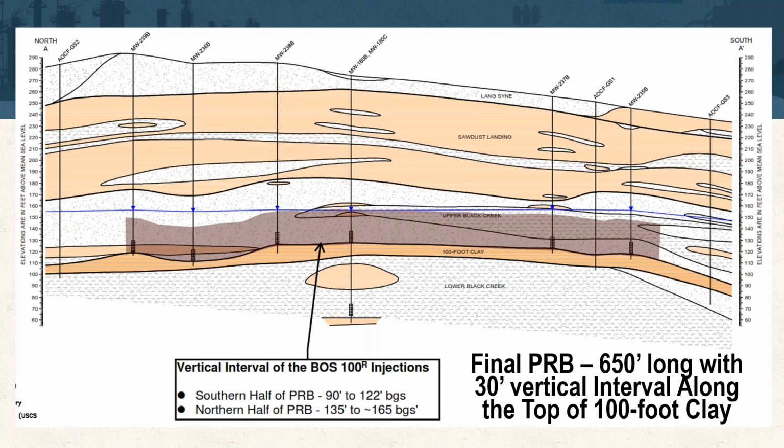That was one of the goals as part of the plume refinement. We came back down and did GS3, which actually went into the upper Black Creek Aquifer, and we also went into the lower, took groundwater samples at both of those aquifers. We isolated, paced that off as well. And so what we came up with as part of that updating of the conceptual site model was the length of that barrier. So the gray area is the overall length of 650 feet, and we addressed this 30-foot vertical interval, the bottom 30 feet of that upper Black Creek Aquifer, and then took the barrier down to the top of the 100-foot clay. Go ahead, Mike.